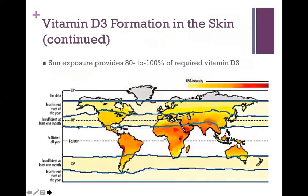Vitamin D3 formation in the skin. So like I said, when you are exposed to the sun, it generally takes 10 to 15 minutes of exposure 2 or 3 times a week. It may take longer for darker skin. And primarily the arms, the face, under the eyes, etc. are kind of prime areas. But when you're exposed to adequate sun, you can make vitamin D from the sun in this process in your skin.